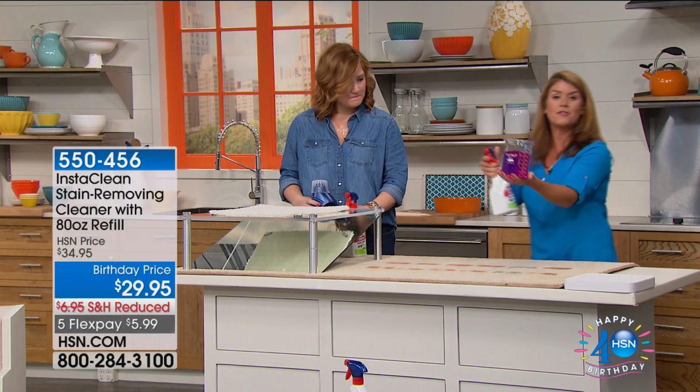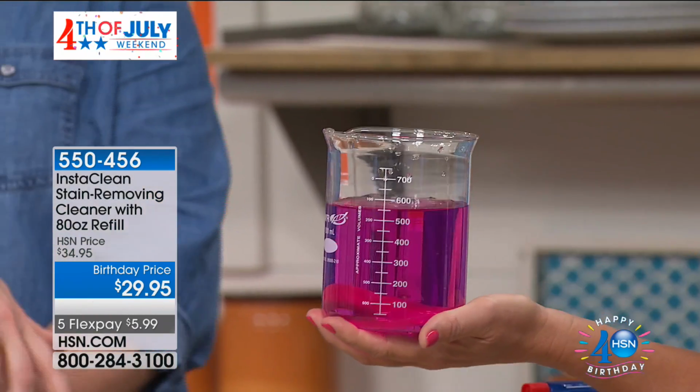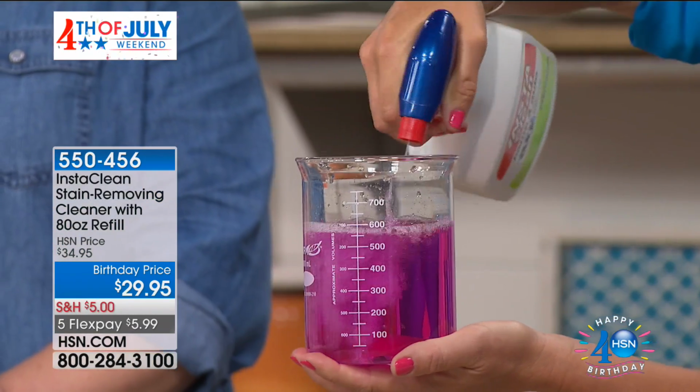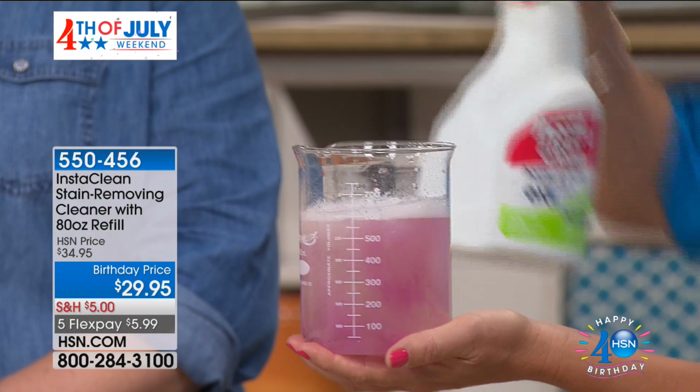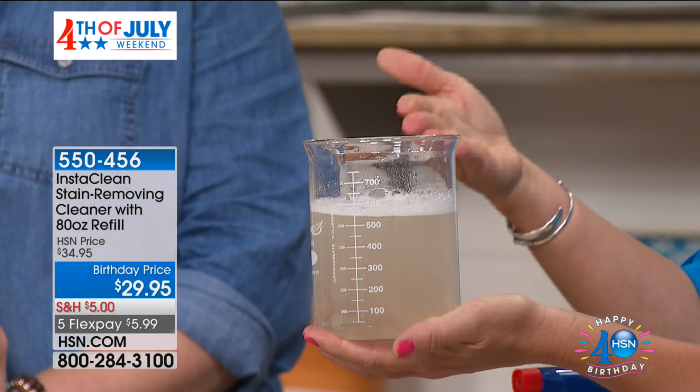Okay. This really is something different. I want you to see it this way too, okay? So say this is red wine, okay? Now watch what's gonna happen. I'm just now gonna spray the InstaClean in here, what about 8 sprays? Guys, this is what it's gonna do to your carpets. That's what it's gonna do to your car.